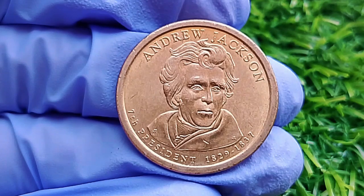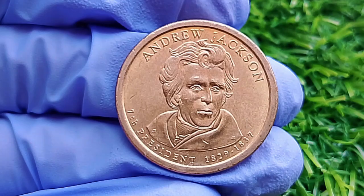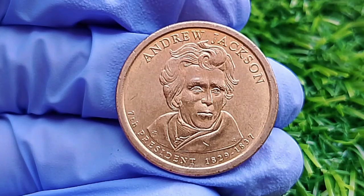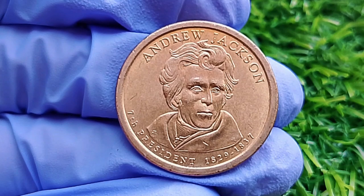Look closely at the coin. The portrait, though softened by years of circulation, still carries that determined, almost defiant expression of Jackson. The detail in the hair, the strong lines of the jaw. These were not just design choices. They were statements, meant to reflect the grit of a man who reshaped the presidency itself.